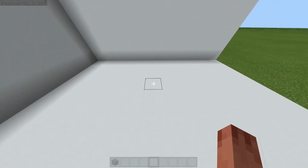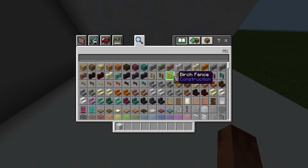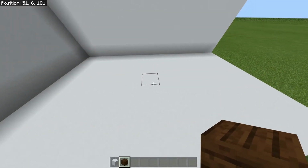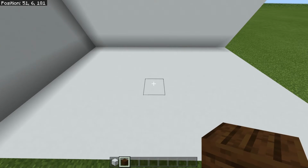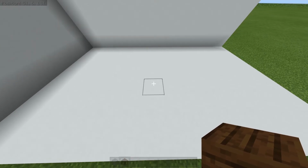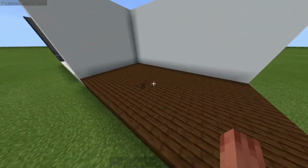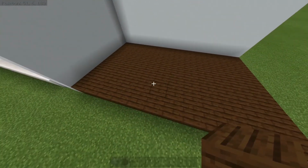So, you know what? For starters, bedrooms, depending on what we're doing, I'm gonna go modern style, and we're gonna go from there, okay? So, think about your dark oak planks. Remember, I thought I said that. And we are just gonna toss them, and just like that, we have some dark oak planks for the floor.